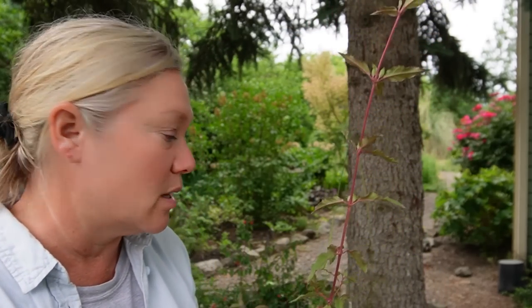This one's just going to go up by the front garden pots. And these will come back every year for me, because they're a little bit sheltered. Every once in a while they die and I have to buy new ones, but for the most part, they come back huge and beautiful. They just love that spot.